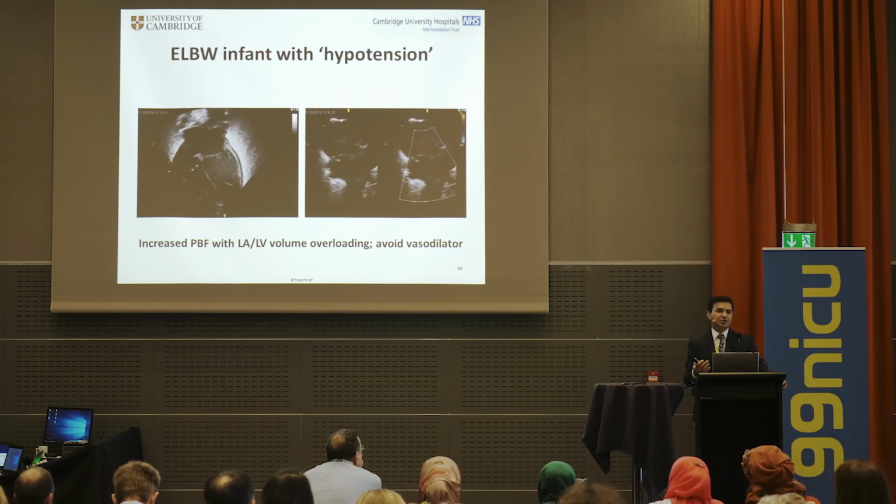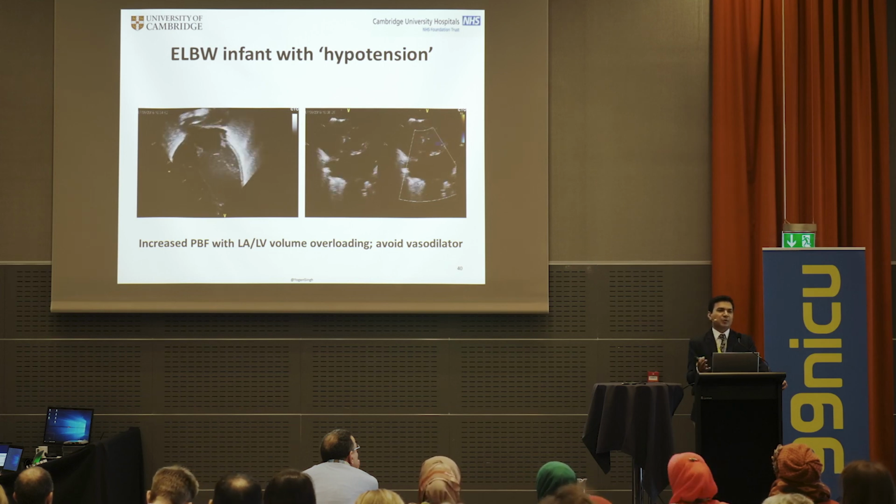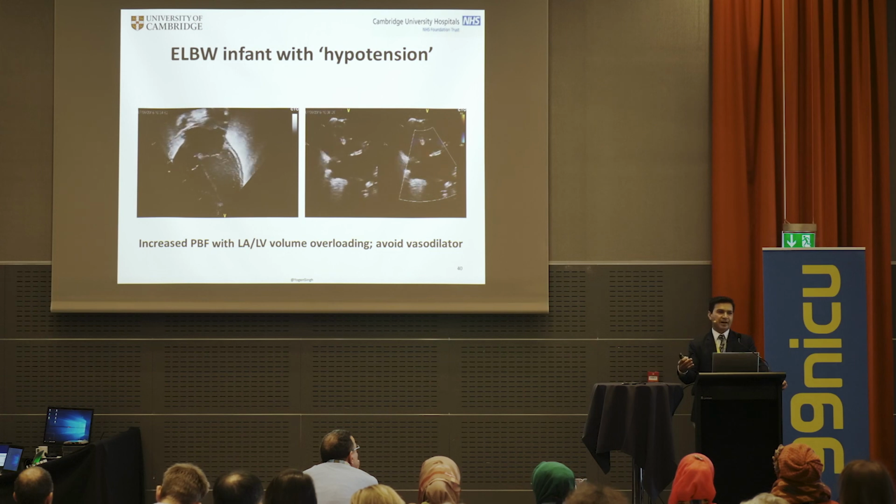But the oxygen requirement would come down only for 4 hours after the surfactant. It would shoot up again. So after 48 hours, people said there was no more point giving surfactant. Down the line, the baby developed sepsis as well, and had a high CRP. On day 4 or 5, the baby had a high oxygen requirement, we tried everything.